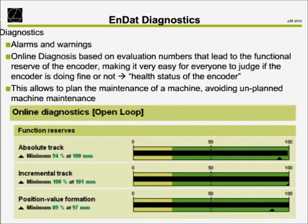We have an absolute track in the top, incremental track in the middle, and then we have position value information in the bottom. So basically, these are just like the health bars, the life signs of your absolute track. Is it green? Green means go, we're good. And then the position information at the bottom is comparing those two signals. So you have a constant online way to look at, okay, is my encoder mounted correctly? Is it operating correctly?